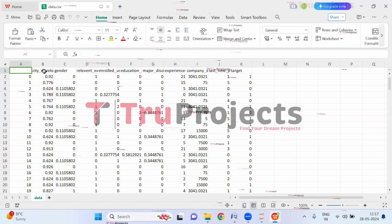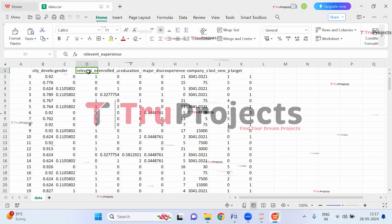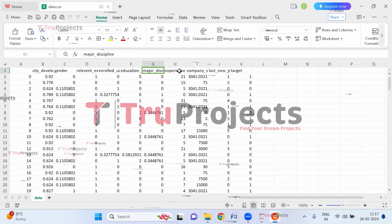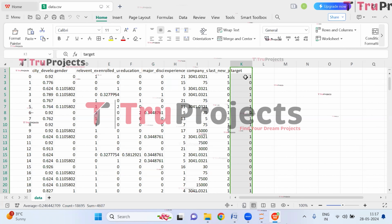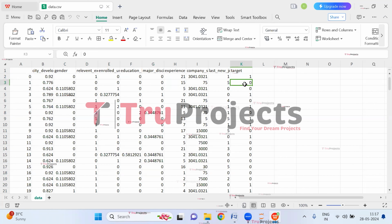So here we can see the different parameters: city development index, gender, relevant experience, enrolled university, education level, major discipline, experience, company size, last new job. And here this is the target column in which we have 1 and 0. 1 means candidate is qualified, 0 means candidate will not qualify.